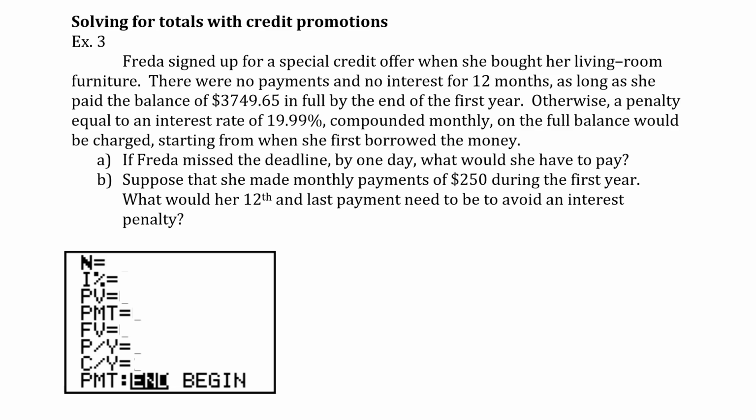So B is actually quite easy. We don't even need our TVM solver. And A is actually pretty easy too because we get to use our TVM solver. So let's launch into it.